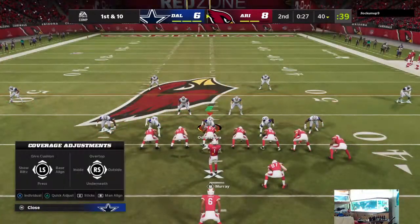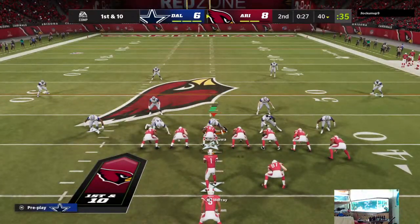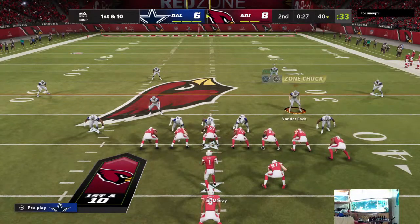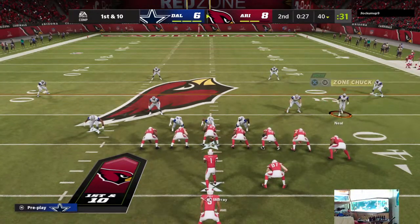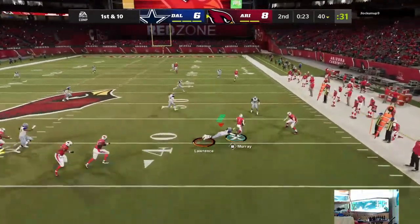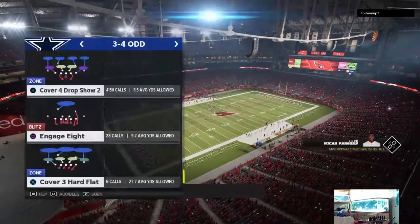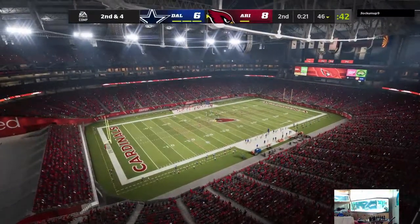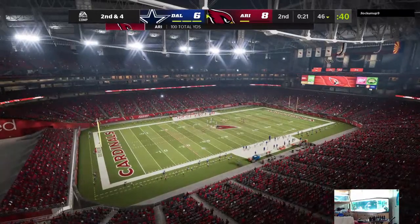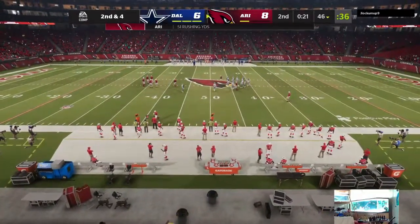The Cardinals going to use the first of their timeouts as they'll stop it with 27 seconds remaining here in the 2nd quarter. 1st down, Murray. Escaping the pressure right. And they get to him after a gain of 6 to the 46. Now the Cards going to call another timeout, their 2nd, as the clock will stop with 21 seconds to go here in the 1st half.